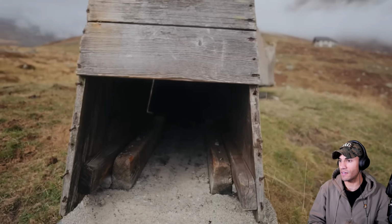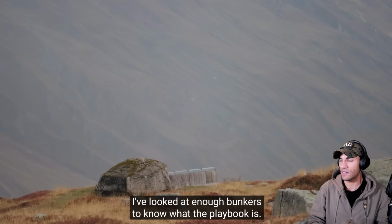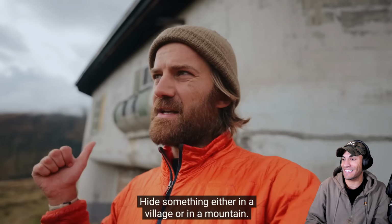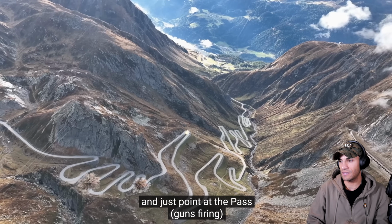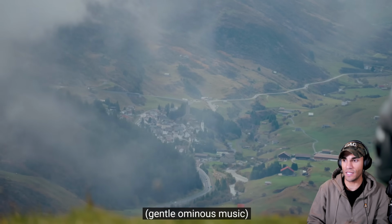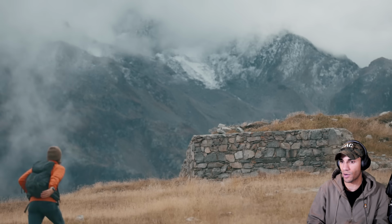Boom, I see your secrets. I've looked at enough bunkers to know what the playbook is. Hide something either in a village or in a mountain, put a huge network of tunnels under it, and just point at the pass and get ready to fire in case there's an invasion. I guess you don't really need a huge field of fire if you're just aimed at one part of the road or the pass.